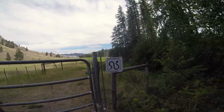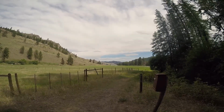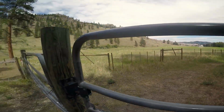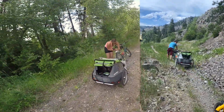After we left Midway, we actually ran over a snake back there. It wasn't a rattler. We cruised underneath the bridge. The road went to the west side, we headed on the east, and it kind of cruised this field. It's a bit rough. Us with the trailers were wide, so a few sections we had to stop and walk over the rocks, but we made it pretty good.